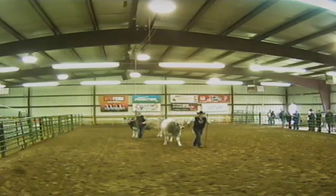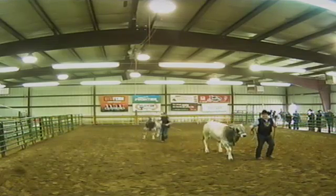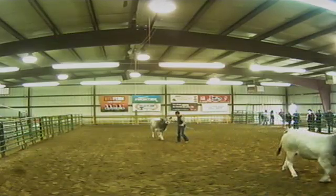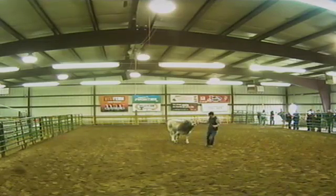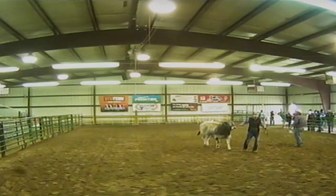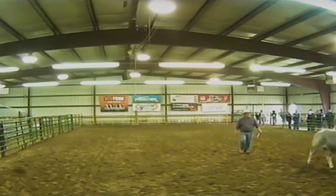The bull that rounds out the class, not to take away from his quality, he's still a really nice, well-balanced, level design kind of bull. For me, he just gets outmatched in terms of his sheer volume as you get behind him and compare him to the rest of the bulls, but with a little more time he's probably going to grow and develop and mass up a little bit, and he'll be a little more competitive. But like I said, still a really nice, sound-structured, functional kind of bull to be fourth.